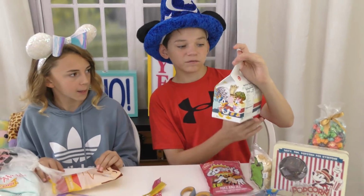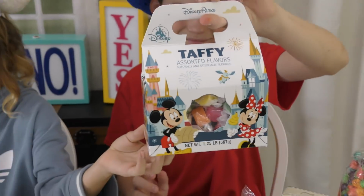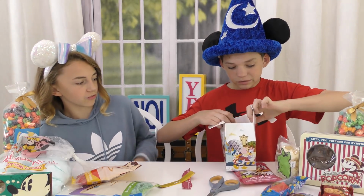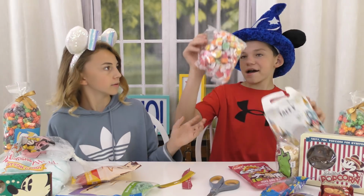Yeah, so I've got taffy, assorted flavors. Is it saltwater taffy or just taffy? I think it's just taffy. I always love taffy. Taffy is like the greatest invention. Does it say all the flavors on the box or no? No. It's in a bag.